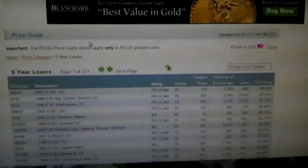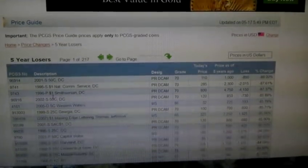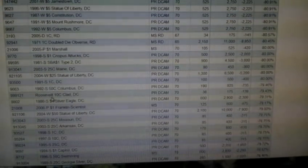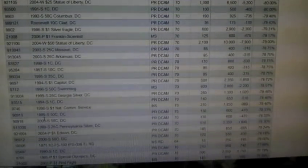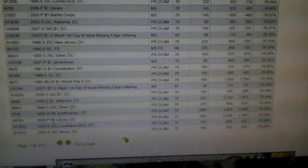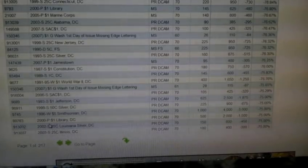On the second column on the left hand side, you will see a pattern. The first few pages of the losers, as you can see, it's hard to see any year before 1965. These are all modern and postmodern coins. So okay, I'm a careful coin collector. In case of an emergency, I need to liquefy my collection.